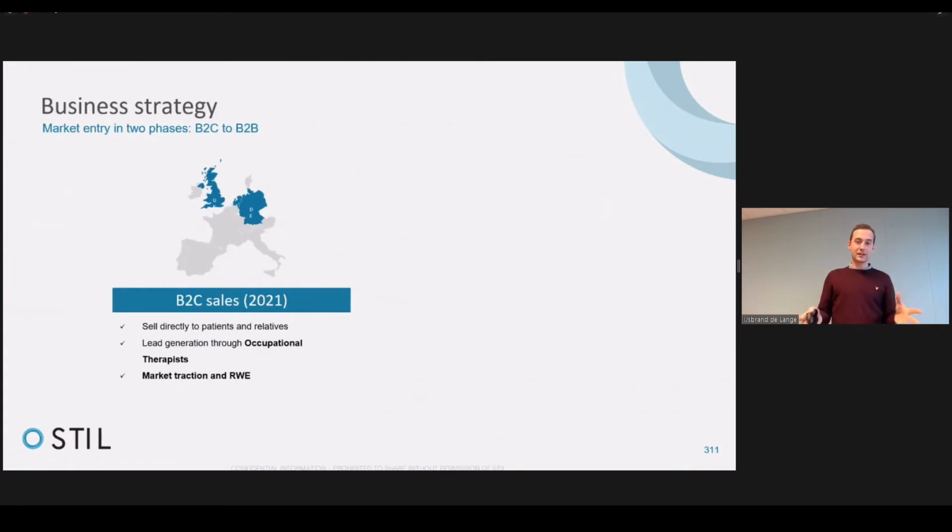So that's why we based our business strategy on 2 phases. Initially, we will sell directly B2C in the Netherlands, Germany, and the UK. Lead generation will follow to occupational therapists and also patient ambassadors, with the goal, in this phase, of getting a lot of market traction and gathering real-world evidence, which we will need for the next phase.